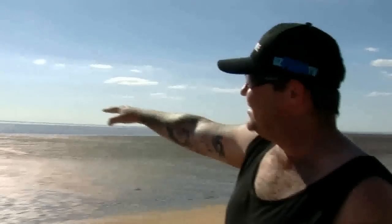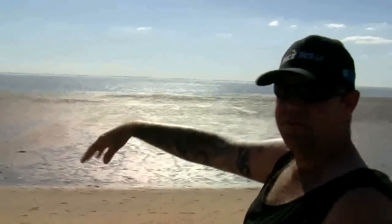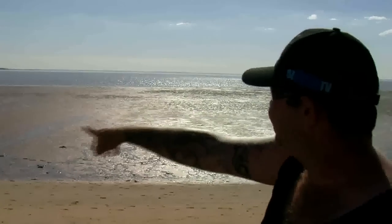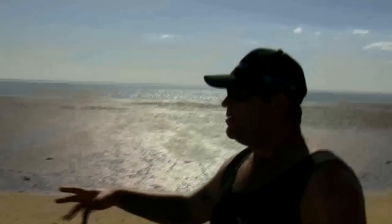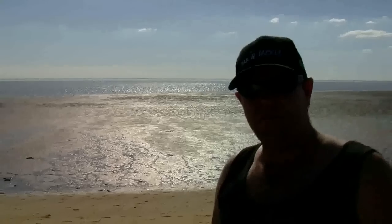The reason the elephant shark and the gummy sharks and all that like to come up here, they come up to these mud banks and they feed off all the crabs and whatnot that are cruising around these rocks and things. So that's what they're coming up to eat, and hopefully when they're coming up looking for those crabs they'll find a bit of squid or a bit of pilchard and just nail it and take off.